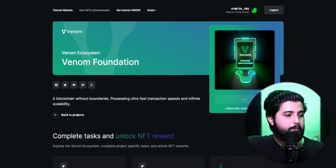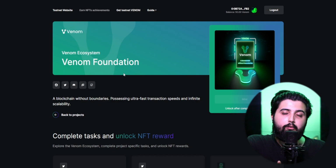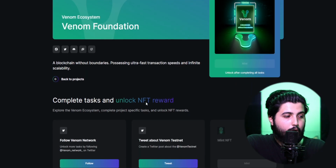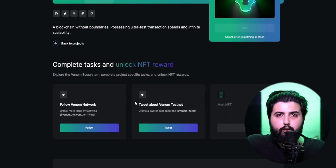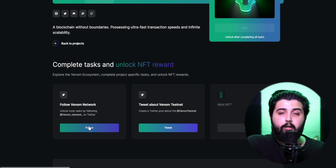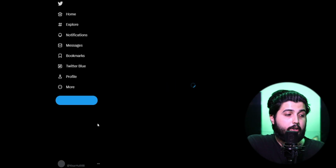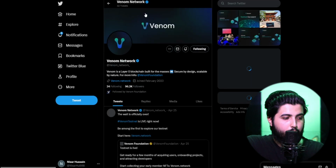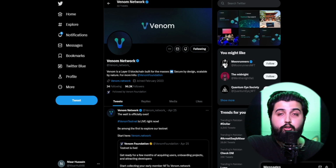Now on this page, you'll see all the tasks you need to complete to mint the Venom Foundation Testnet NFT. Now what we need to do is follow Venom Network on Twitter. So to do this, here's what we're going to do. We're going to click on the follow button. A new window will open to Twitter, where we'll receive a pop-up asking us if we want to follow or not. You're going to click on follow. Now you're going to close the Twitter window and return to the Venom Foundation task list.